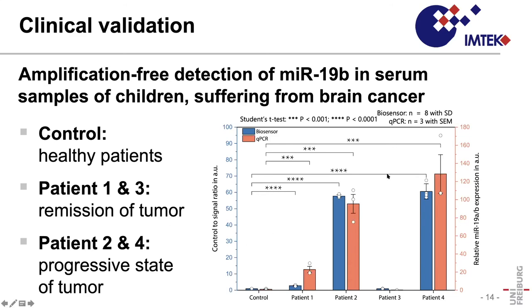Our results show in general that there is a good match between the standard method and our CRISPR-powered technology. Only for patient 1 do we see a difference between the biosensor and the qPCR, which we believe is because the qPCR probes that we are using were not that selective between microRNA 19b and 19a, which differ by only one nucleotide.